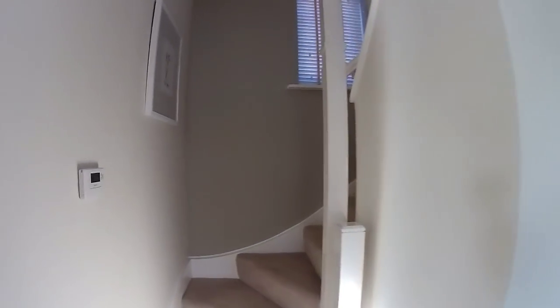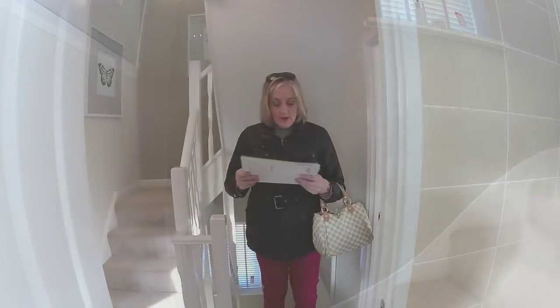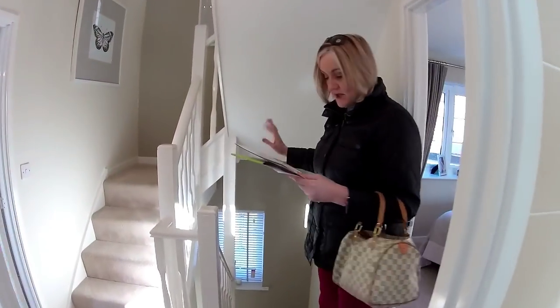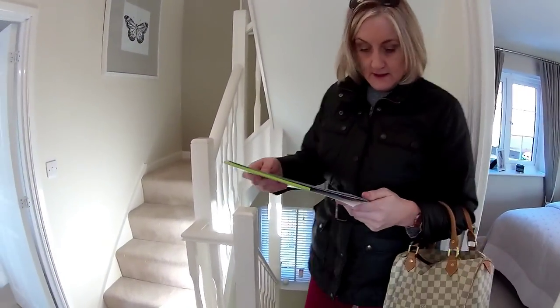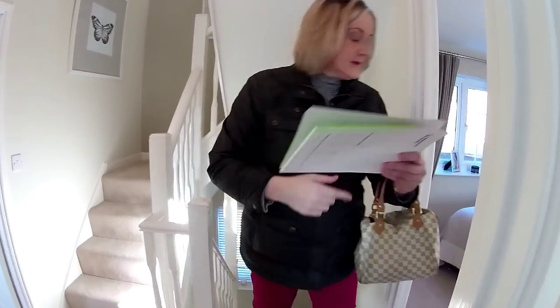So we're going to head upstairs now. As I say, there's three floors, going up to the first floor. On the way up, we passed a lovely little window which overlooks the rear. It just gives that little bit of extra light, doesn't it? Right, let's start in bedroom two here, which is to my left.